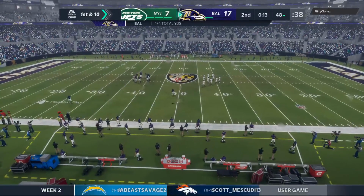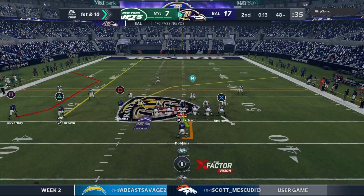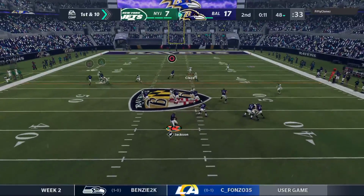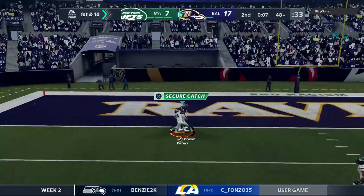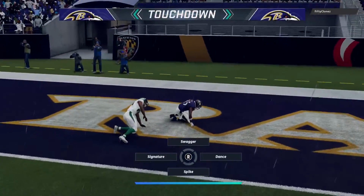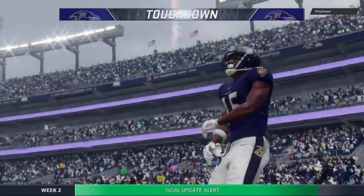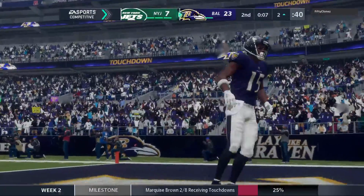28-yard line. So one play, and they're already just shy of midfield. Off the play fake to Dobbins, here's Jackson. He's going deep for Brown. And that'll be caught. Touchdown, Ravens. It's Hollywood Brown. Hollywood, Marquise Brown, in the final seconds of the first half.